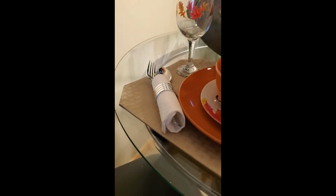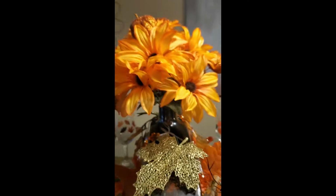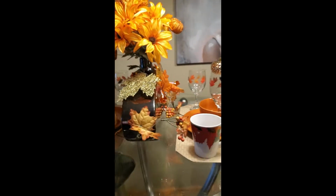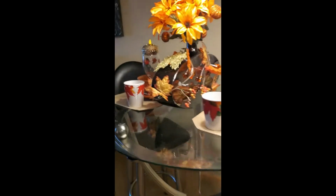Like I said, I'm gonna change this out for gold. If I can't find gold, it's gonna be spray paint. Trust me. Y'all know how we DIYers do. Okay, so yep, that's my table. It's not completed yet because I might want an orange runner in the middle of that right there.